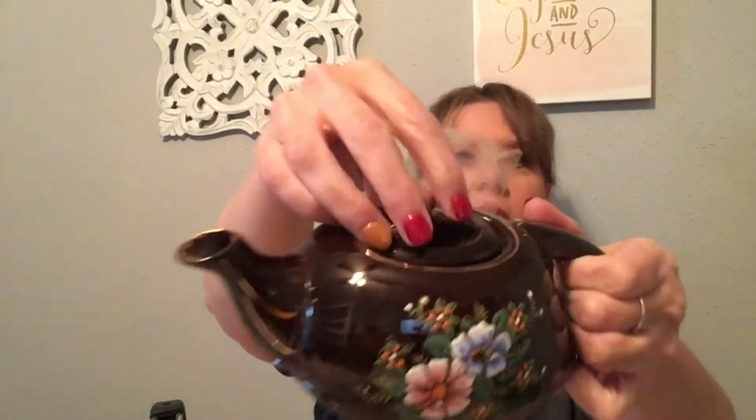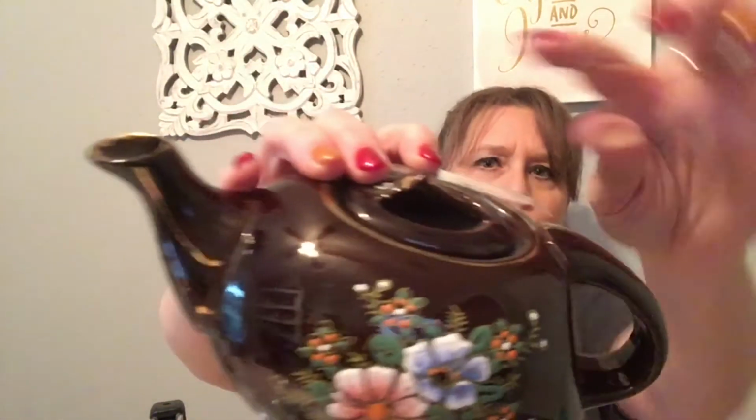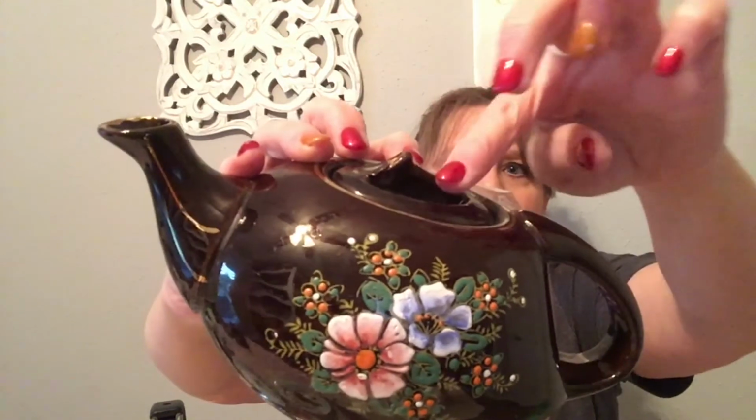It was an oval shape. It has the little tiny lid that goes with it. In this, there were no chips or cracks. Great detail in the top and the lid right here. No chips or crack.